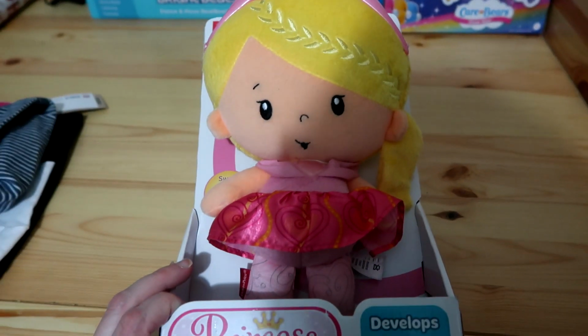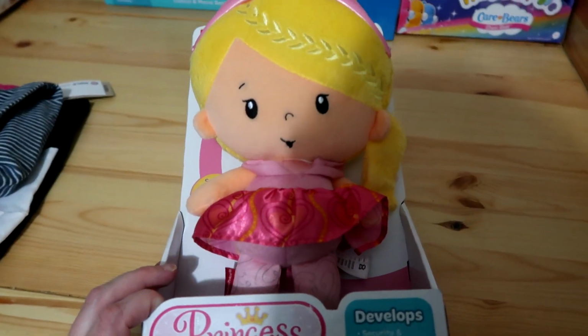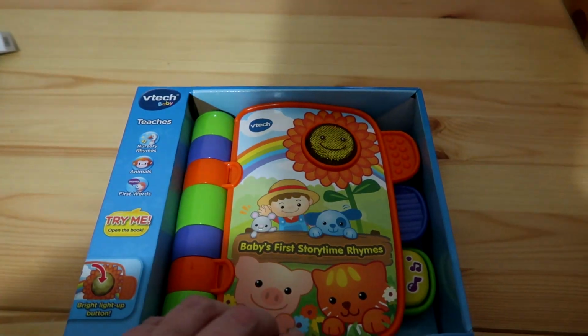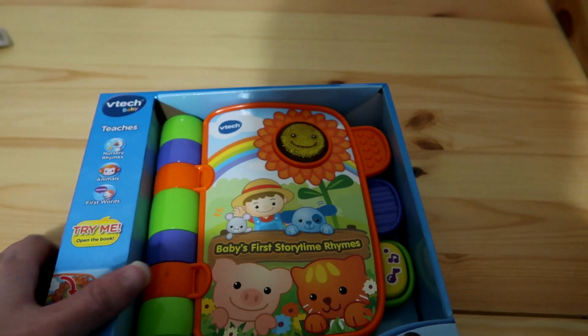Then I got her this little doll. Bella had one that went into the pram, but we can't seem to find it, so I got her own. And then I got her this. She likes this at the shop. It sings and stuff. "Open your book to hear a story." So she likes that thing, anything that talks, sings, and that.